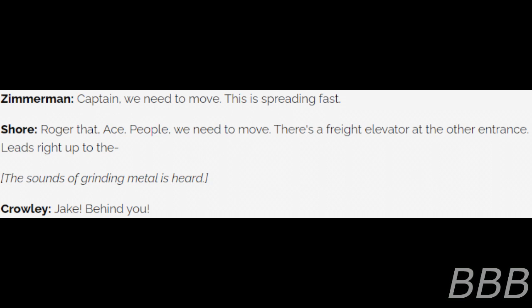Captain, we need to move. This is spreading fast. Roger that, Ace. People, we need to move. There's a freight elevator at the other entrance. Leads right to the... The sounds of grinding metal is heard. Jake, behind you! End log. Camera destroyed.